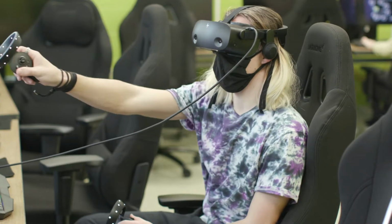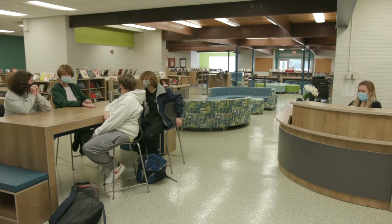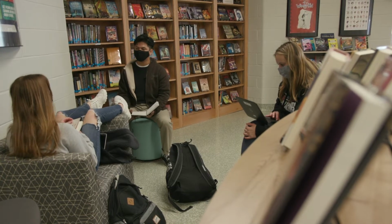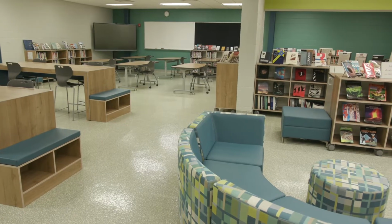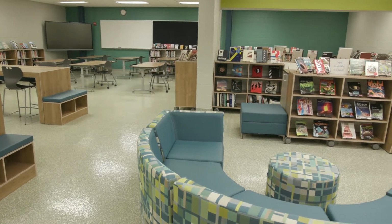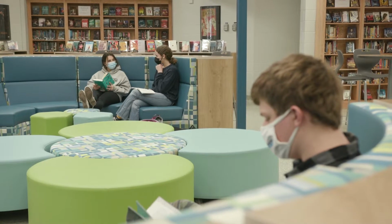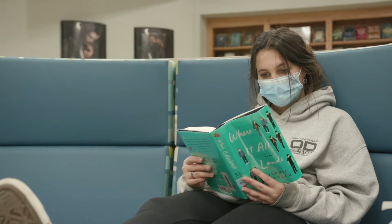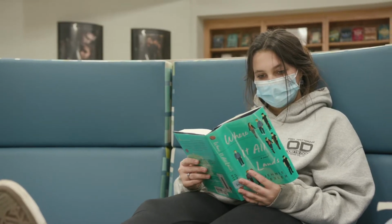The space is very inclusive and comfortable. Students love to come in here to read and to study and to work. We also have classroom space and clear touch screens so teachers can come in and we can have meetings. It's a wonderful, comfortable place for everyone to come and enjoy the amenities that we have now.